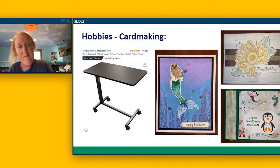I also have a rolling table like this beside my bed that I can put my cell phone and a clock and my glasses and things on, and so I can move that up to my bed so I can reach it while I'm in bed, but then when I'm ready to get up, I can move it out of the way so it's not in the way.